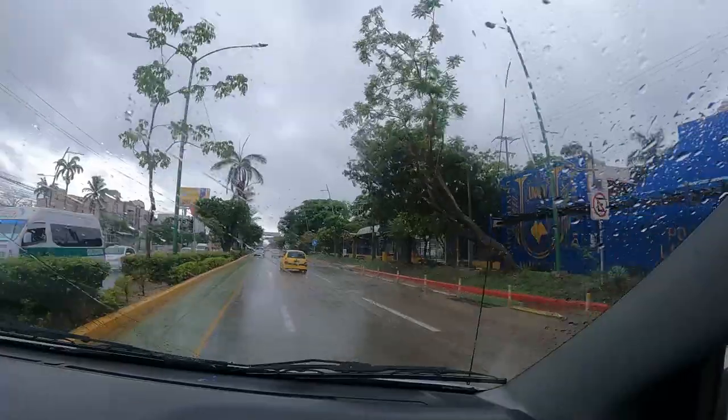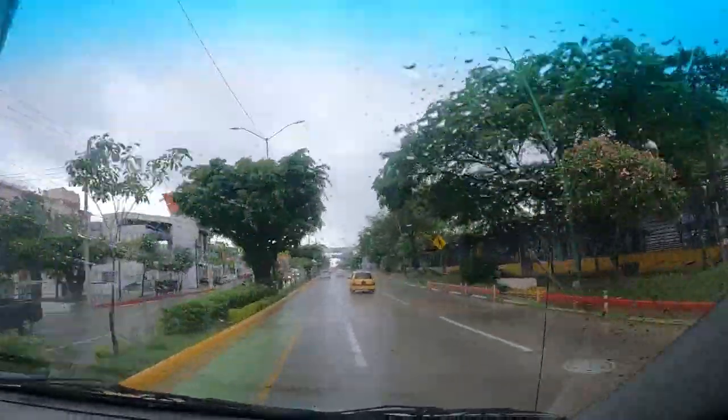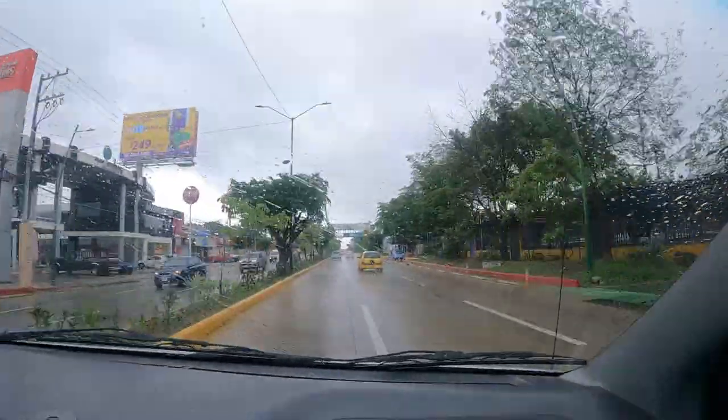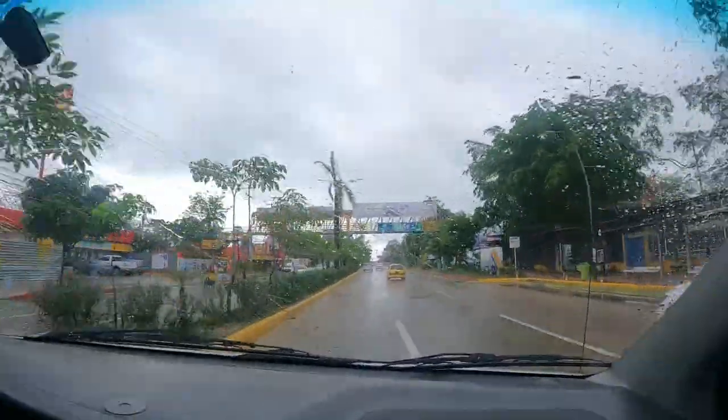Well, we've reached Tuxtla. It's getting cold. And we only have like 2 hours to go until we're at San Cristobal. All right, we're just going through downtown Tuxtla. It feels like a bigger version of Tuxtla for the most part.